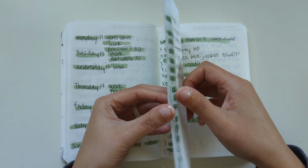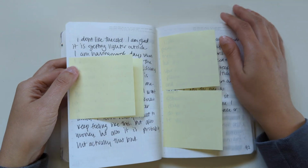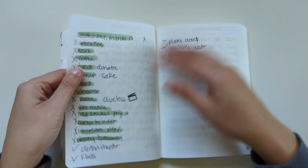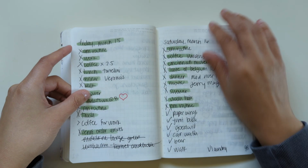More of March, and I switched Tombow colors, and I was just going to do this green, 192 from Tombow, for March, and then I ended up liking it a lot, so I kept using it honestly up till today, and will probably continue to use it.